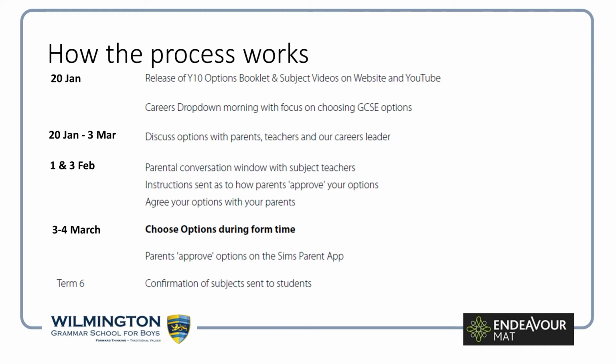Students have now received the Year 10 options booklet, and in this booklet it contains all of the information required to make the best possible choices for GCSE. The booklet also contains QR codes and hyperlinks to all of the subject videos that have been produced, again to help students make the best possible choices.